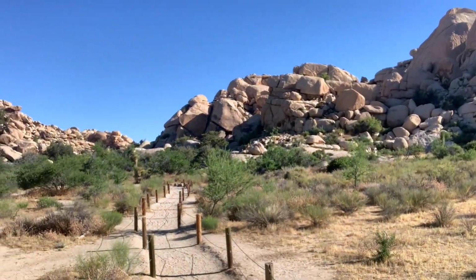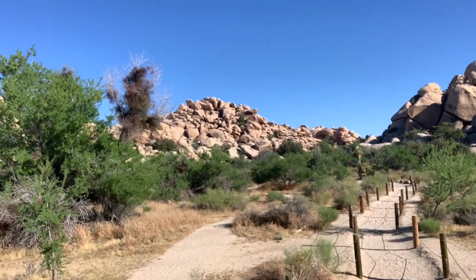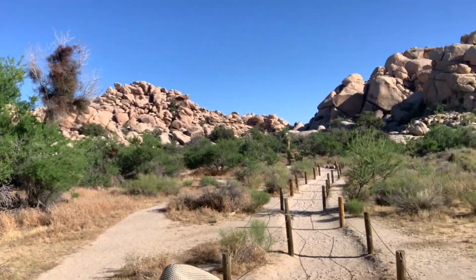So here's the view for the start of our hike, because it is pretty spectacular. As you can see here, we're hiking into these. There's going to be petroglyphs on this trail. And of course, Joshua trees all over the place.